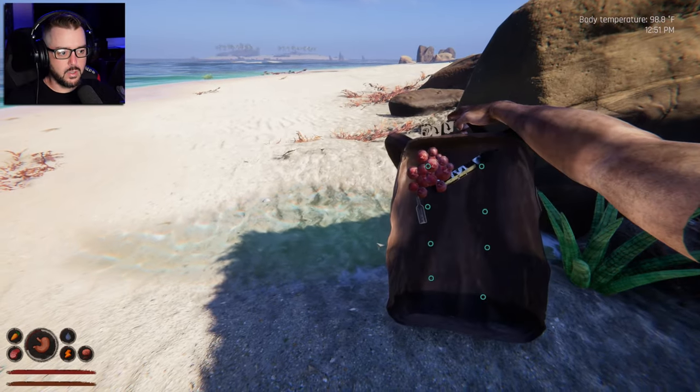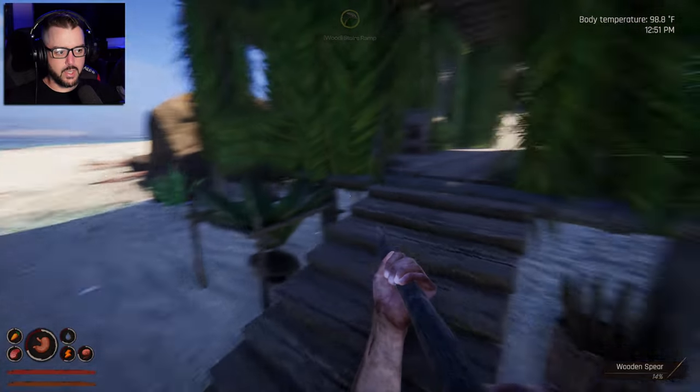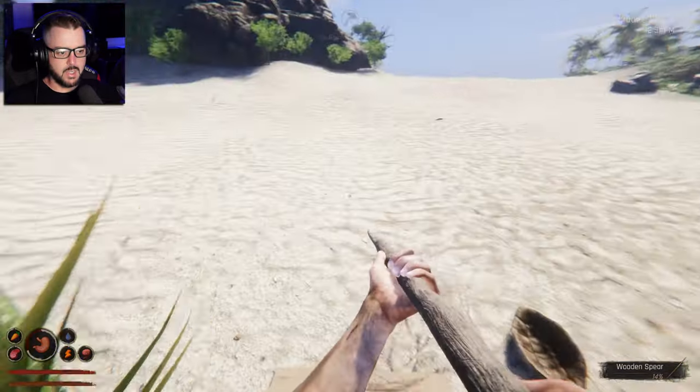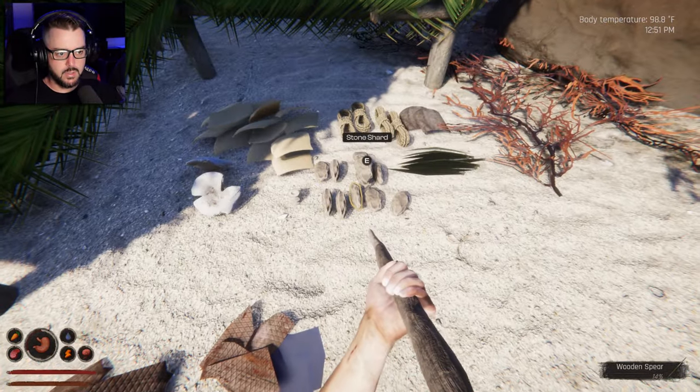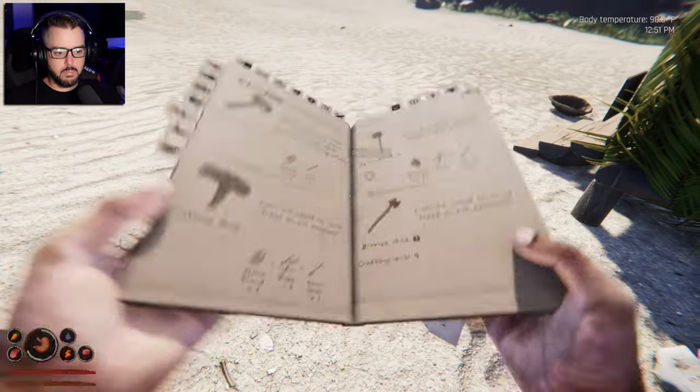Do I not have an axe anymore? I need a small stick. I made a small stick holder, which took more small sticks than I care to admit. That was absolutely a waste of resources, but, you know, that is what it is. Boink. There we go.